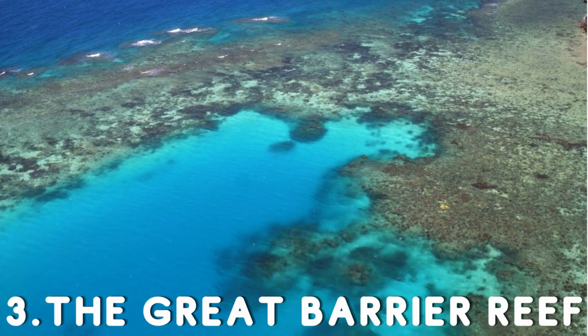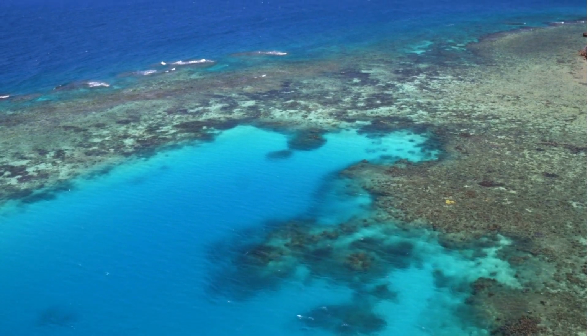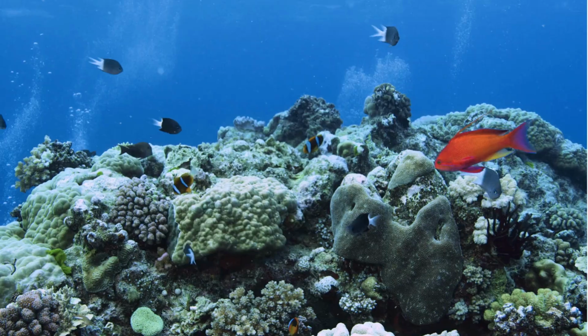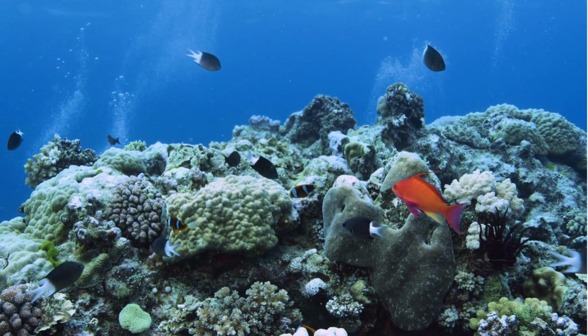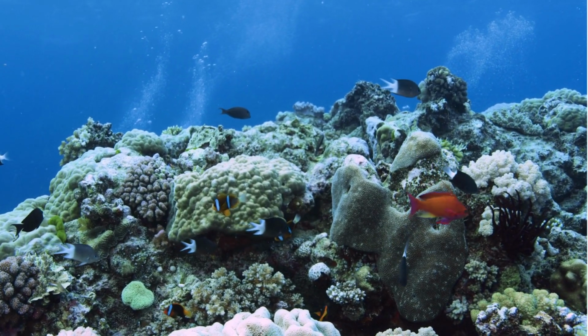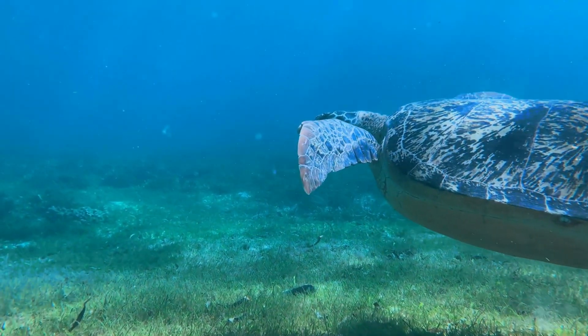3. The Great Barrier Reef. The Great Barrier Reef is one of the 7 natural wonders of the world, and the first time you get a glimpse of the world's largest coral reef system, you'll see why. The thousands of reefs, islands, and cays that make up this complex, living ecosystem have to be seen to be believed. The best way to see the Great Barrier Reef is to go underwater.